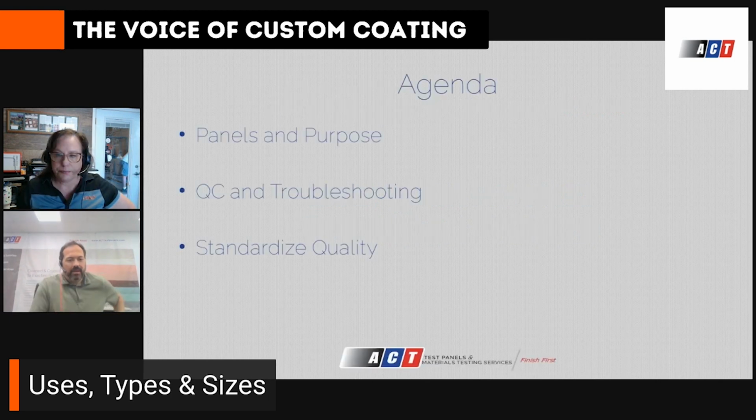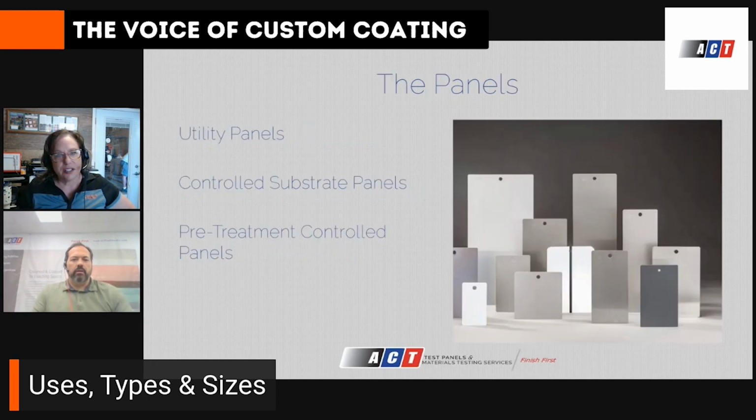The big thing is I want people to do what makes sense for them, right? Every shop's different, and they shouldn't do something that doesn't make them money or make them better. So if you look at what people need to fit their needs, there are different types of panels to do all those things. And different shops will have different needs for different reasons.